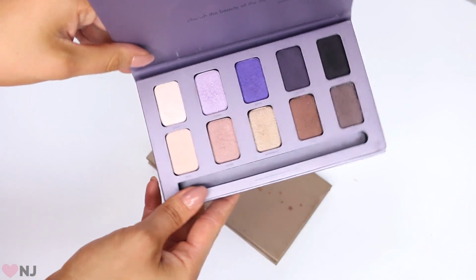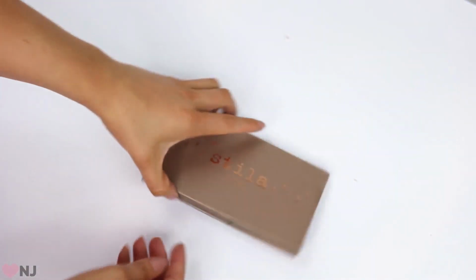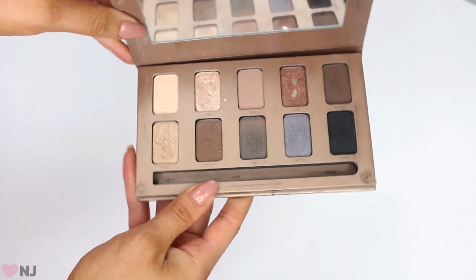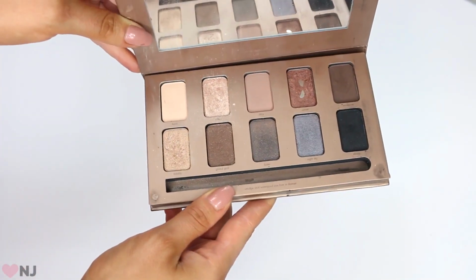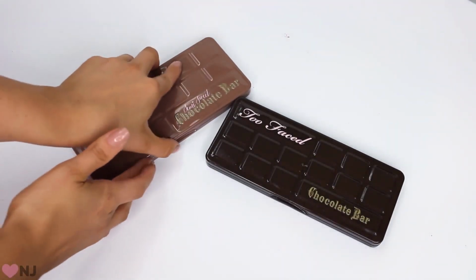Gosh, I love me a bit of purple, and I do have a couple of tutorials using this one. And then finally, Stila In the Light. This one, as you can see, is very, very well loved, and if you are interested in really gorgeous shimmers, a great option. Then, of course, the Too Faced chocolate bars.